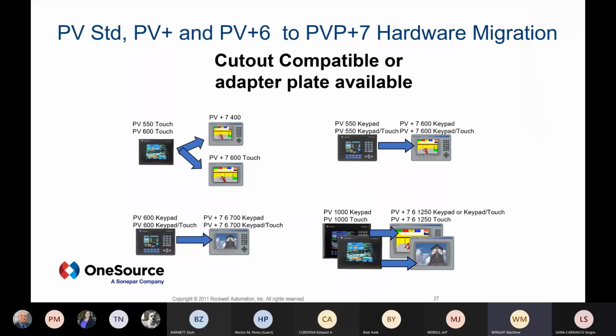Okay, now the PanelViews. Here we have the PanelView standards, which are the ones in black on the left side here. We have the PanelView Pluses, PanelView Plus 6s. These three are all obsolete products. They're discontinued. So the migration solution for these is the PanelView Plus 7. And you can see here we do have some adapter plates, so if the older product cutout is not the right size for your migration solution to the PanelView Plus, there are adapter plates available to make your conversion much simpler. Next slide.